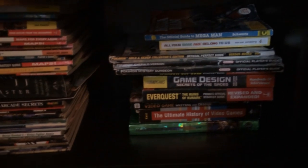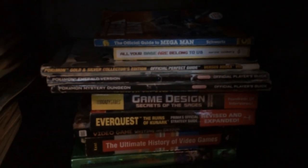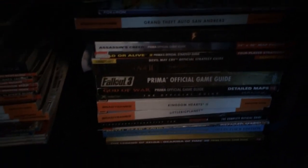Below that awesomeness, more Nintendo Power magazines. Right, because everybody needs Nintendo Power magazines. Below that, we have more player's guides and books, like the official guide to Mega Man. Below that, even more player's guides. Oh, wow, I didn't see that coming. God, why? Why, Britt?